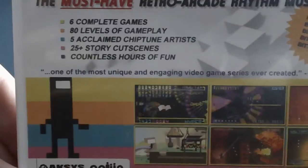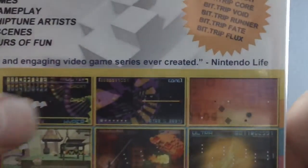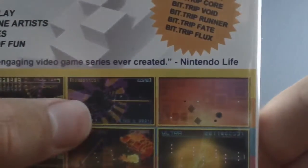And according to my all-time favorite Nintendo website ever, one of the most unique and engaging video game series ever created. Nintendo Life, fantastic website. You guys rock. Absolutely favorite. Some screenshots of all 6 of the games in the order of their release. That's Bit Trip Beat, Bit Trip Core, Void, Runner, Fate, Flux.